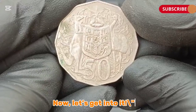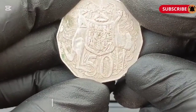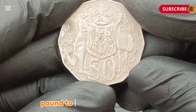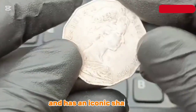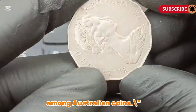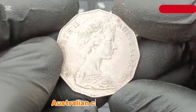Now, let's get into it. The 50-cent coin in Australia, as many of you might know, was first introduced in 1966 when Australia transitioned from the pound to the decimal system. It's made of cupronickel and has an iconic shape, a dodecagon or 12-sided polygon, which is unique among Australian coins. The standard design features a depiction of the Australian coat of arms.